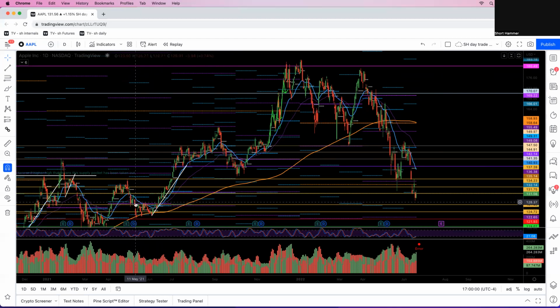If we look here, we tested that numerous times during this week. And then look, trying to bounce there. We found a little bit of bounce here. Lots of buy ups into that area, lots of tests. So the 127.40 should provide a little bit of a demand area if we pull into that. If we dip below the 127, watch out for the 124.70s next on Apple.